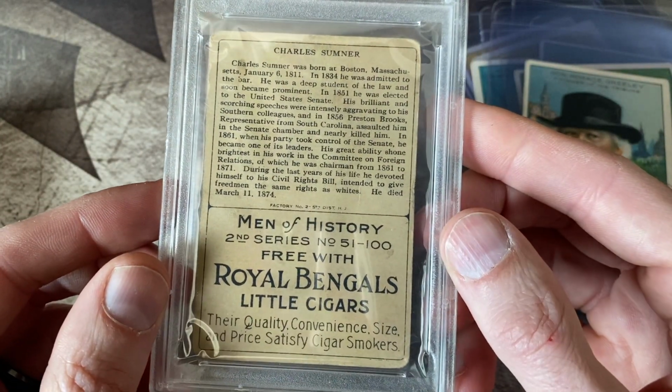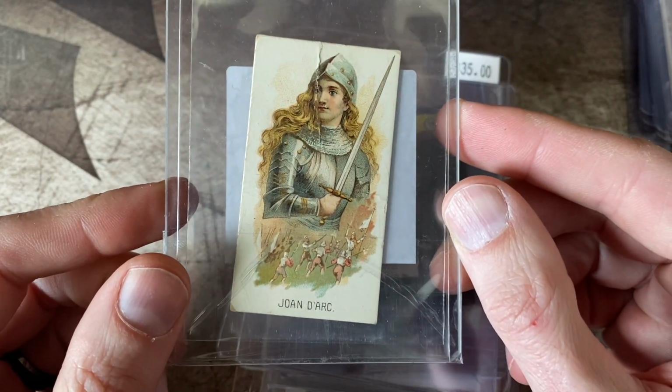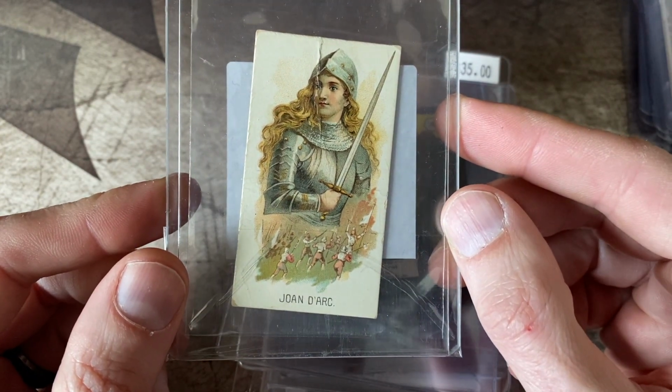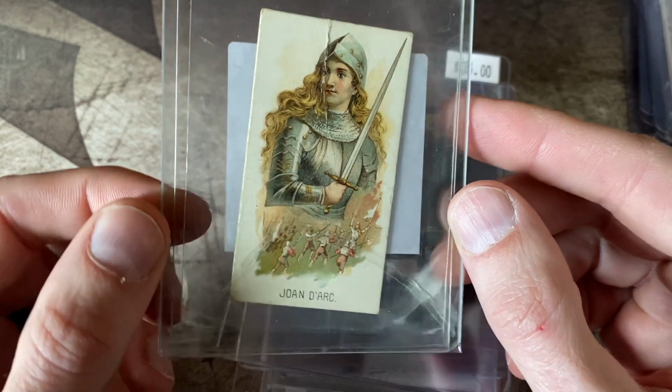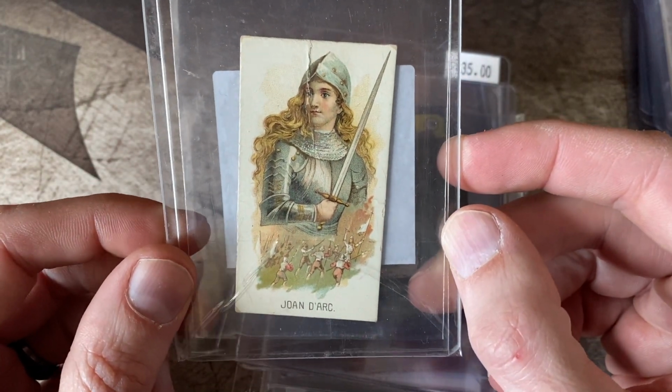And this one is from the little cigars release. Yeah, I'll be going after more of those in the future. We'll take a look at this one that I was showing off a minute ago here. This is like Kenny Brothers, I think it's called, something like that. Anyway, this is the more regular size like tobacco cards back in the day.